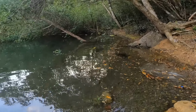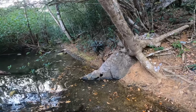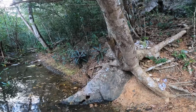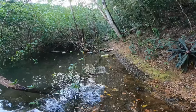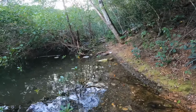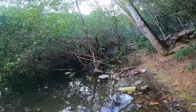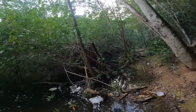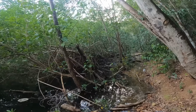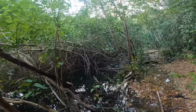Let's see if we catch our next crab for bait. Probably might cast a little line out there. Some mangrove there, some snapper might be living inside there.